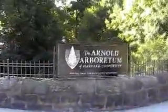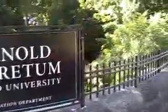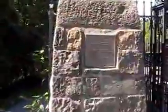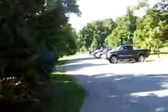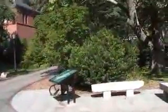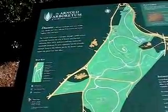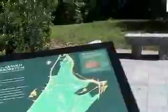Just a couple more blocks from the Jamaica Pond is the Arboretum of Harvard University. Let's go check it out. It's a registered National Historic Landmark. It has a 265-acre landscape with over 15,000 trees, shrubs, and vines collected from around the world. The Arboretum is a public-private partnership between the City of Boston and Harvard.